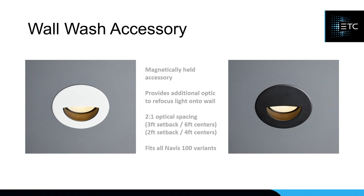The wall wash accessory is designed as a 2-to-1 optical spacing. That means a 3-foot setback from the wall on 6 feet centers, or you could go 2-foot setback on 4 feet centers. And when you're at 2 foot versus 4 foot, it actually gives you a really nice clean wall wash without scalloping on the wall at all.